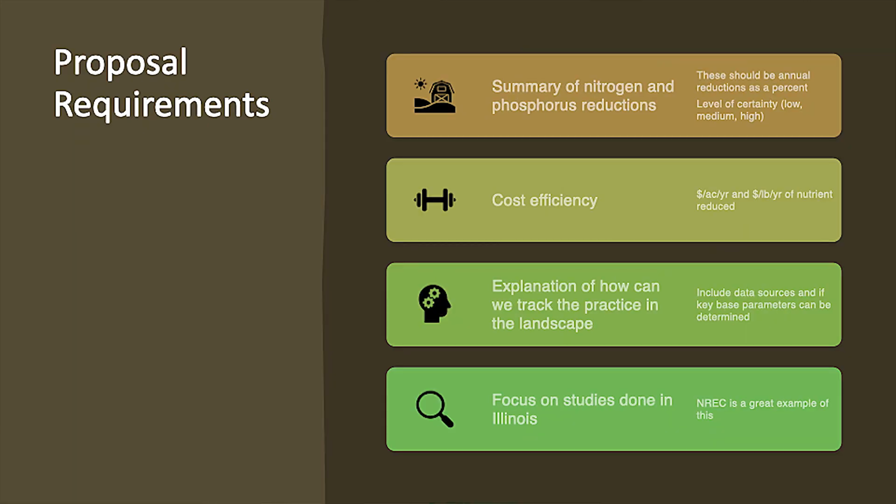All right, so if anybody has tried to do even a little bit of a literature review, you hop on the internet and do some searching on a particular topic and you gather some information and kind of build a portfolio on what you're researching. Well, we were asking people submitting proposals for these practices to build a portfolio for sure, and it was a pretty heavy lift.